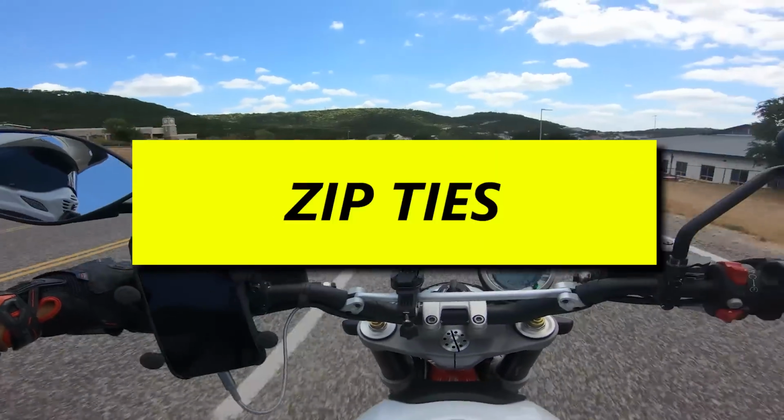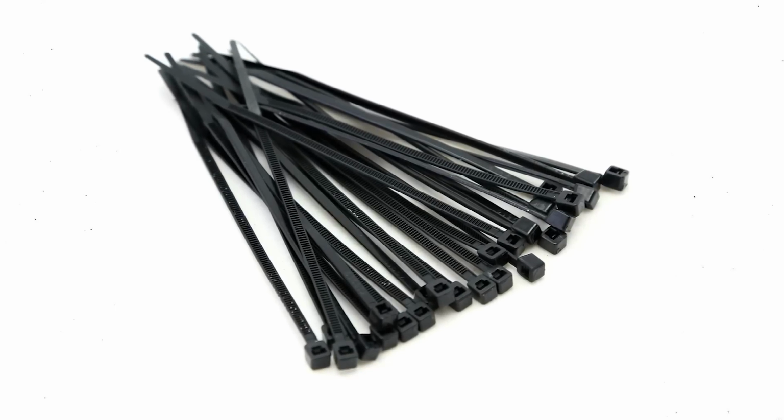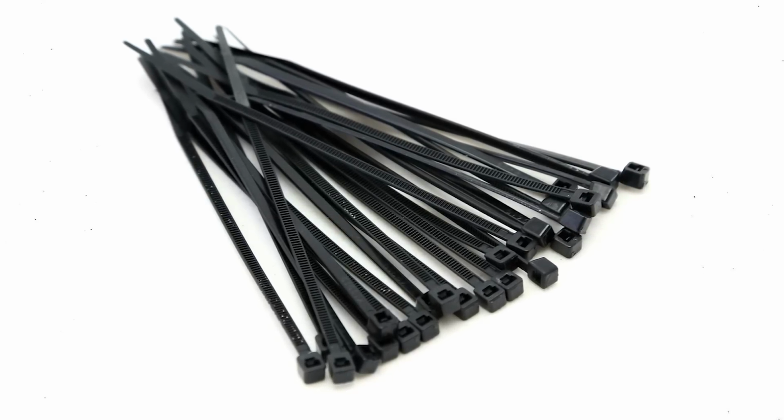Number 4 on our list are the world famous zip ties. Whether you call them cable ties, zip ties, or wire ties, they're all the same thing. It's a fast way to tie something up.